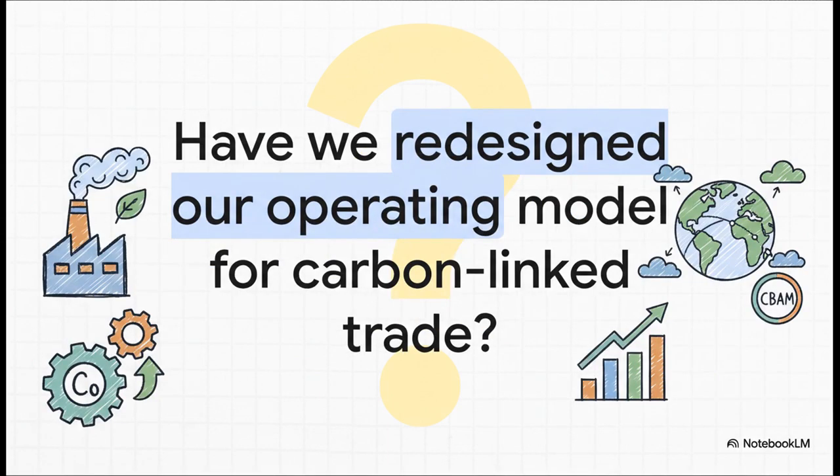And all of this boils down to one single, massive question that every leader needs to be asking themselves. It's not, are we compliant? The real question is, have we fundamentally redesigned our operating model for this new era of carbon-linked trade?